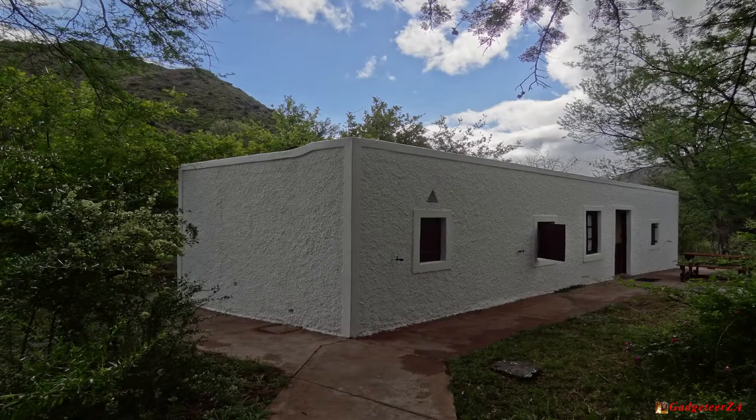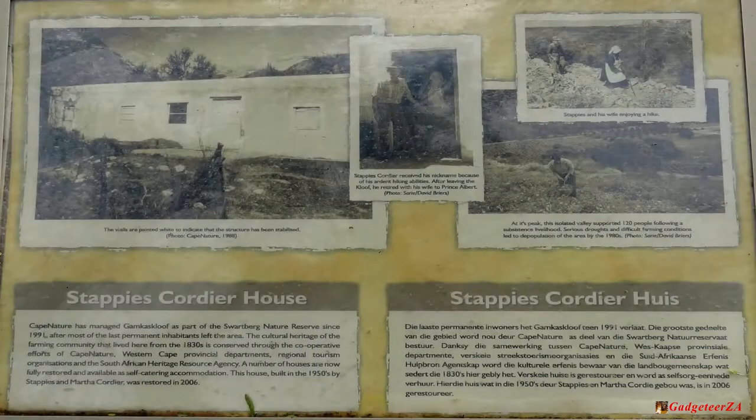So this is the house we actually stayed in, Stuppies Cordier house, and the house itself dates back only, I think, to 1950 or so. It's all been fully restored, but this is the type of houses you can expect to stay in. And outside the old houses, they've also got information boards that give you a little bit more information about the valley and the specific house and who was living there. I don't think any of the original inhabitants actually remain in the area anymore. They've all moved out.